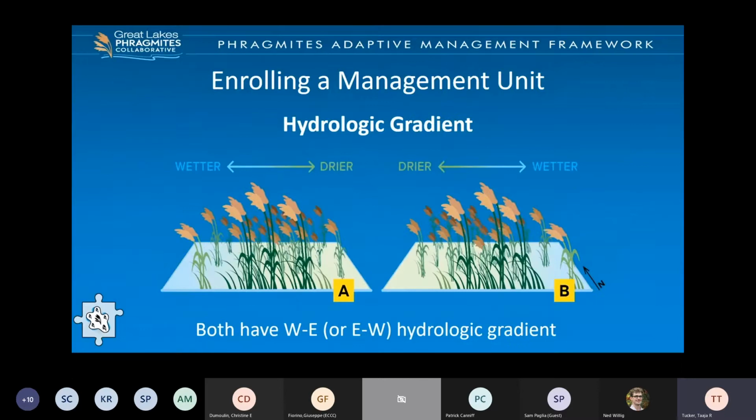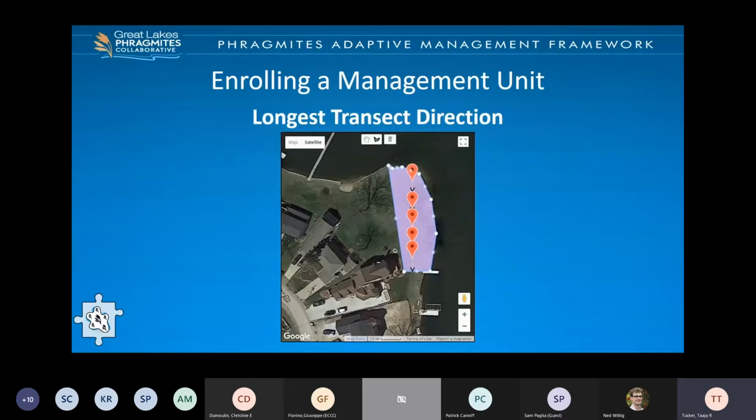If no stem density gradient is found, check for a hydrologic gradient, where a clear transition occurs from drier to wetter soils, or even standing water. If a hydrologic gradient exists, note its cardinal direction. Both units in this figure display a hydrologic gradient running from east to west or west to east. If neither a stem density nor hydrologic gradient exists, you'll be prompted to report the direction of the longest possible transect. Ultimately, all of this information is used to inform the placement of the monitoring locations that will be randomly generated by the web hub each year when you go out to monitor in July, so that the data you collect are representative of the management unit as a whole.